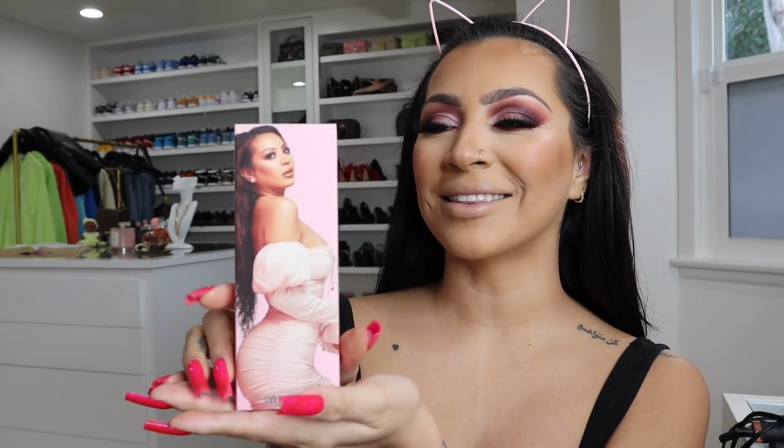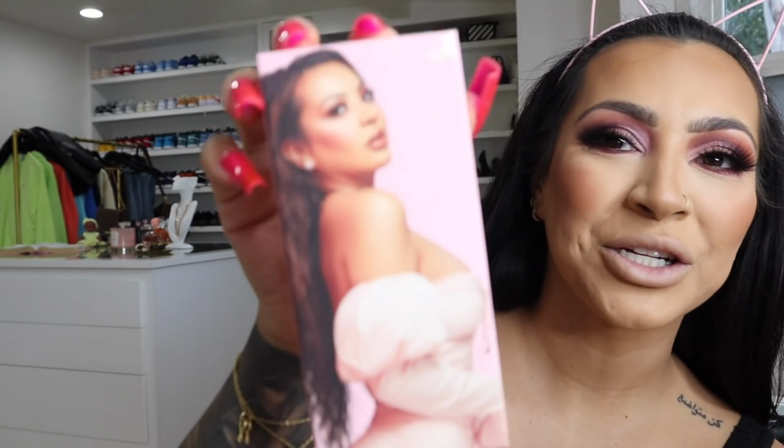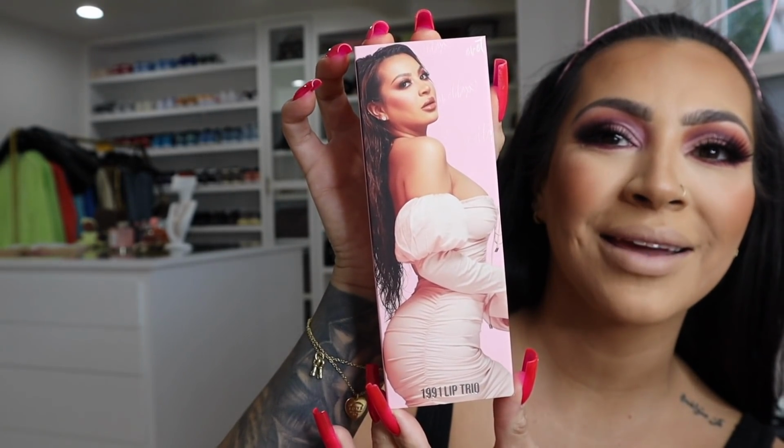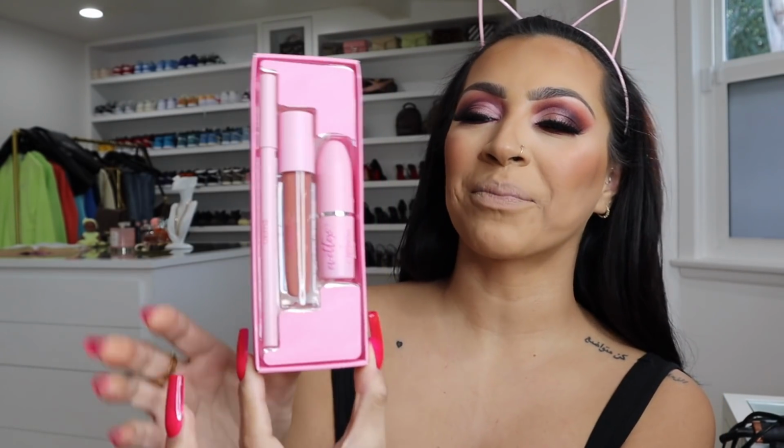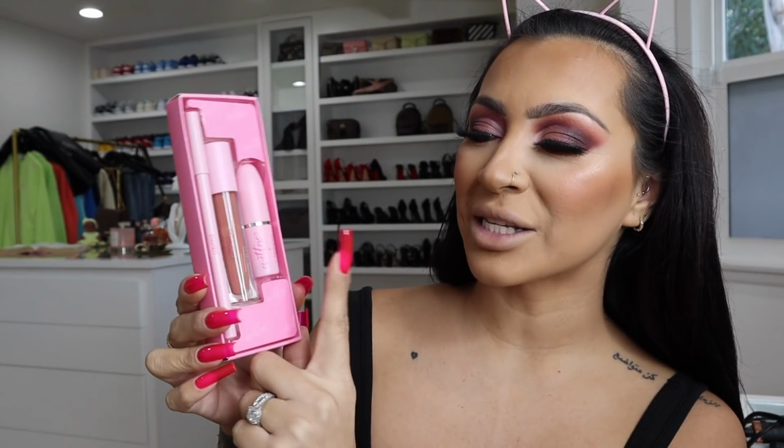So this is the lip trio, and it has a picture of me looking like a baddie. It comes with a lip liner, a lip gloss, as well as a lipstick. And when I tell you, this is the perfect nude lipstick for your everyday glam go-to, this is it. This is the one that we have been waiting for. The moment is finally here, and I'm so happy that after so freaking long of me dodging the question, I can finally share with you guys.